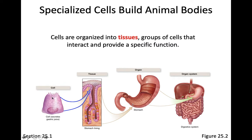If you have a cell that secretes stomach acid, the cell right next to it is going to secrete stomach acid, and the one right next to that. All of the cells in that little area that secrete stomach acid are going to be considered stomach cells, and all of them taken together, since they're all the same and all in the same location, are going to create a tissue: a group of all the same cells that do the same thing. So a tissue would be all of the gastric secreting cells in one little area.